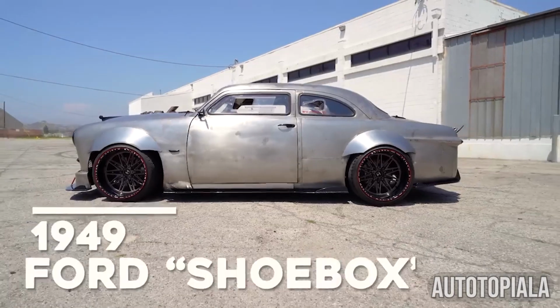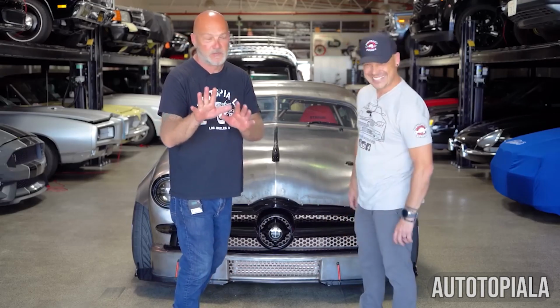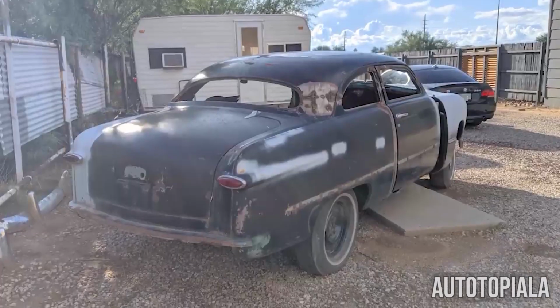I know you started with a 49 Ford, right up there with the 51 Ford, one of the ugliest cars ever produced in my opinion. I know all you Ford guys get pissed at me right now, but it's really not. A shoebox was never a beautiful car.